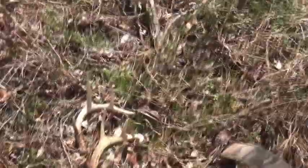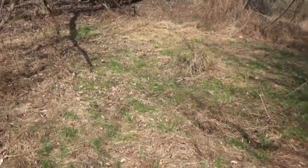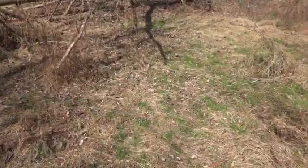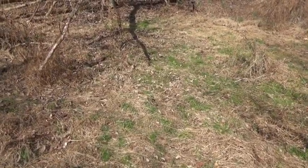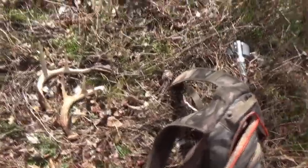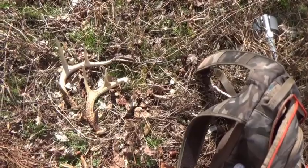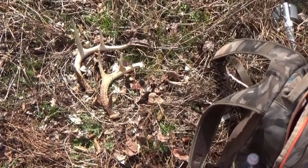I mean, it's really getting green. So you can see how green it's getting. So it's getting kind of ugly to find stuff. I'm going to quit after today. I'm quitting. It's been a pretty rough season. But this was my best day of the year, 3 antlers. So we'll see what I can do, and then I'm done. Later.